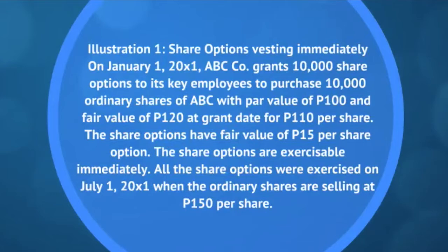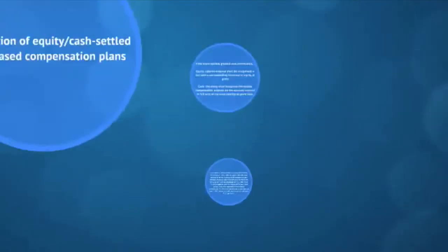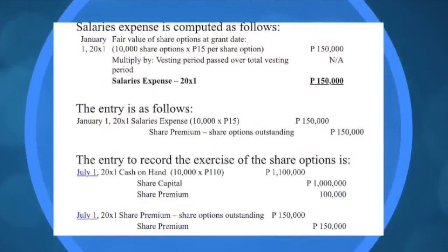The share options are exercisable immediately. All the share options were exercised on July 1, 20X1, when the ordinary shares are selling at 150 pesos per share. Salaries expense is computed as follows. January 1, 20X1, fair value of share options at grant date, 10,000 share options times 15 pesos per share option, which gives us the amount of 150,000.